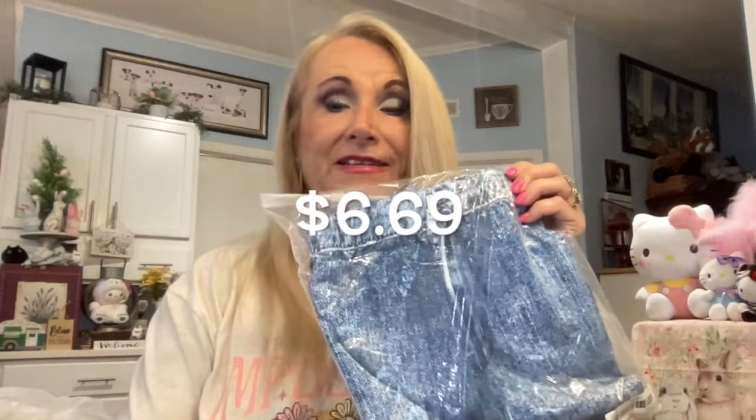The next item that I found were some floral print high-waist leggings, elegant, skinny, stretchy. That shirt was in an XL, and then these pants are royal blue, and in an XL2, they were $6.69.